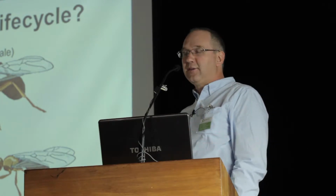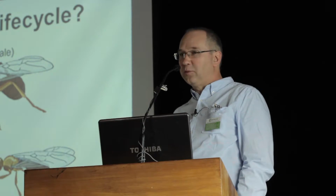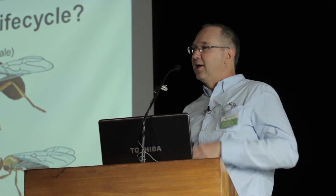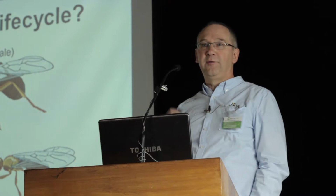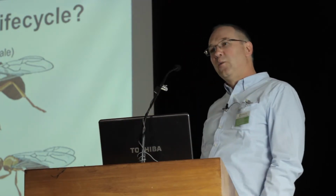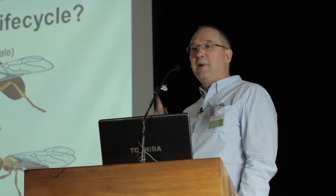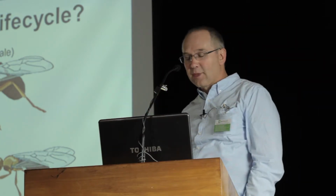And the queens and the males are both winged, and a lot of ant species have a mating flight, so they'll actually leave the nest, and it's the dispersal phase of the ant. So, for example, in things like red imported fire ant, which we certainly don't want here, when they have a mating flight, they'll actually go up sort of 100 metres or so in the air, mate up there, and they're actually blown over quite large distances.